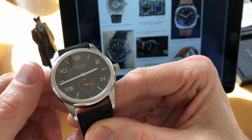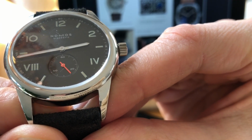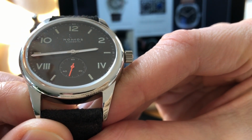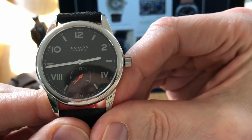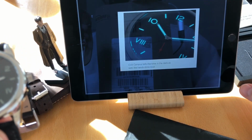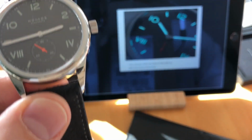Another thing is the lume. If you go really close, you can see that there's a tinge of blue around the numbers. It's difficult on the camera like this, but when you get really close to it in person, it gives a fresh look to it as well. I really like that. And the lume, I have a lume shot here. It's very, very nice. I don't use lume a lot, but it looks great and it actually works, so that is really nice.